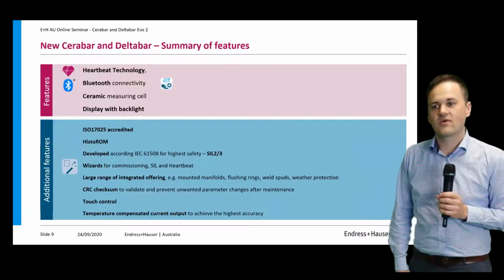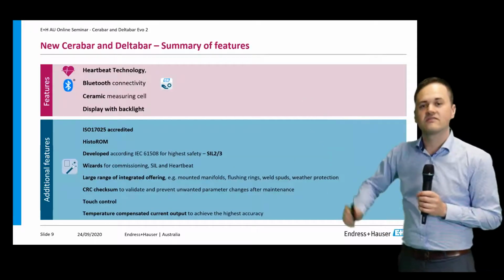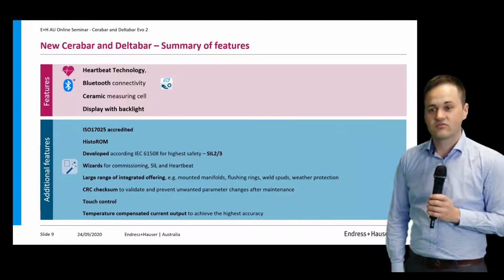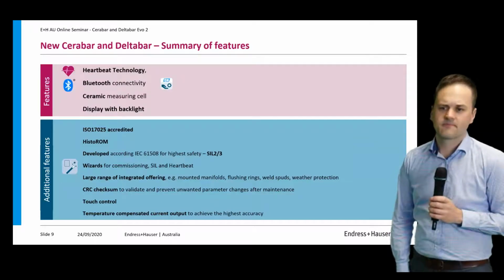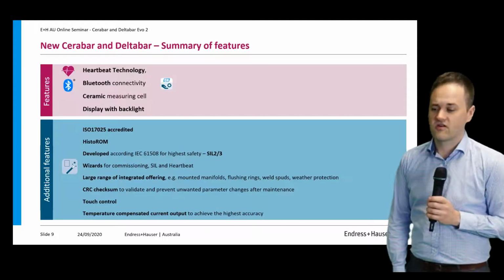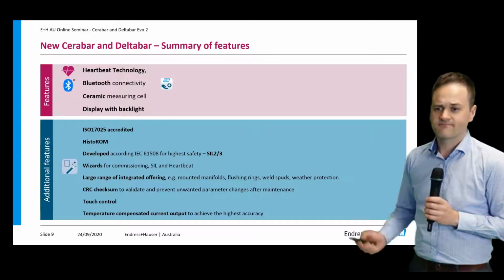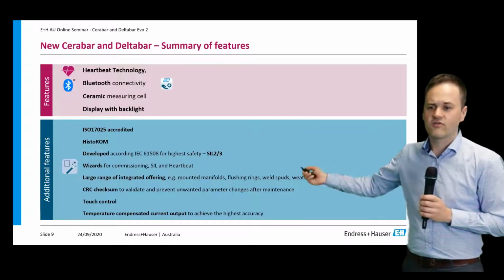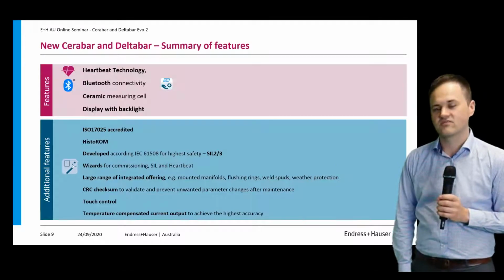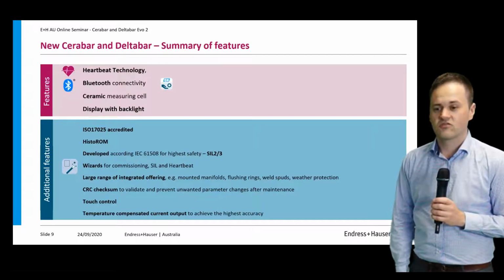So a bit of a summary around what's new. As I mentioned before, you've got heartbeat technology, Bluetooth connectivity, which you'll see with the rest of our level range, and our density range as well has Bluetooth. Now our pressure range has Bluetooth. Our ceramic measuring cell, which is suitable for vacuum applications, and it's also 99.9% pure, which means it doesn't react with anything, and also reduces hydrogen diffusion. Display backlight. And then for all these additional other features that you might be a bit familiar around, it's ISO 17025 accredited, so that's related back to the quality control.